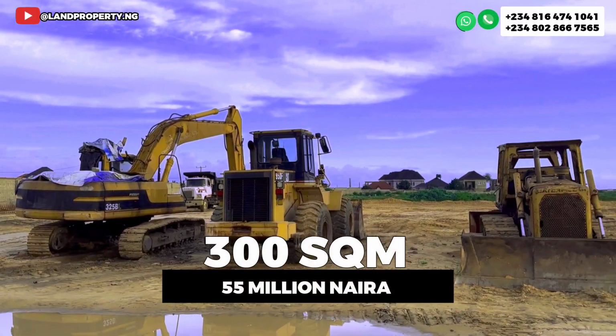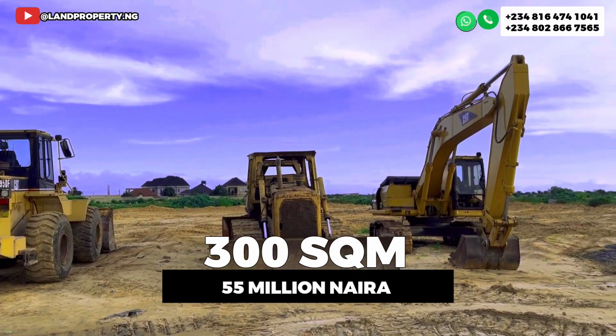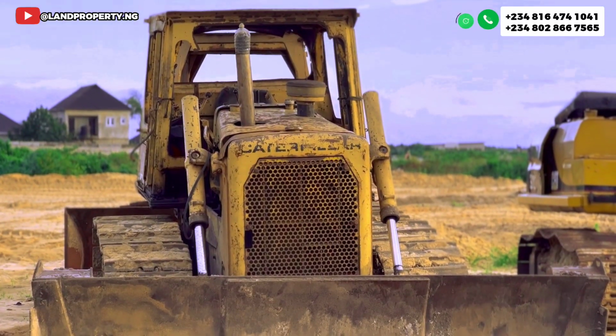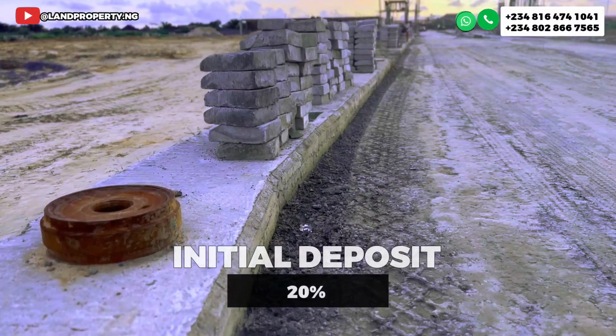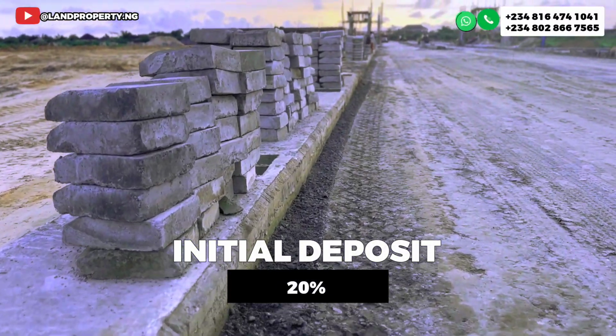You can get a 300 square meter currently going for 55 million naira, or you can get a 500 square meter going for 85 million naira. And with just 20% initial deposit, you are good to go.